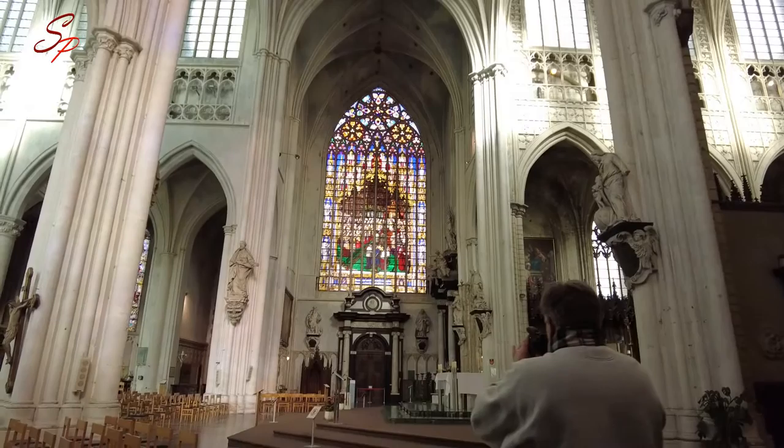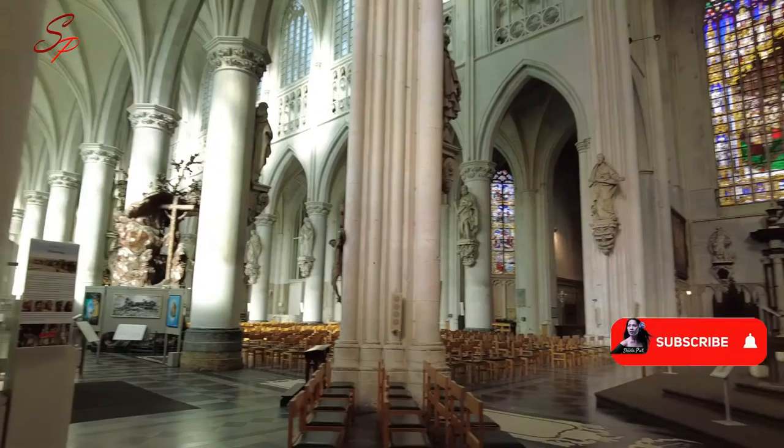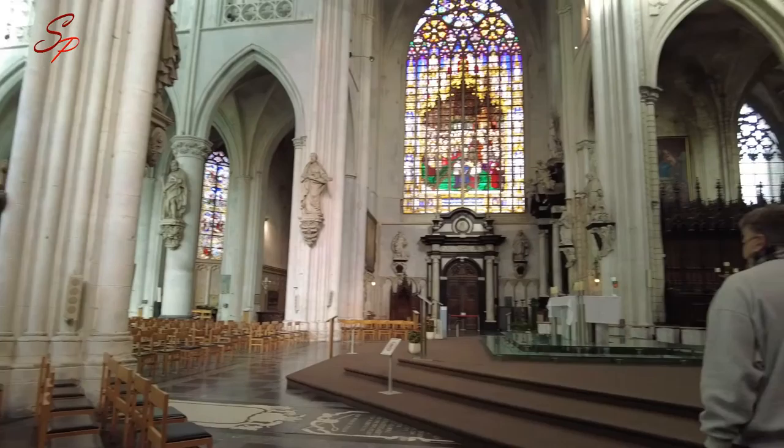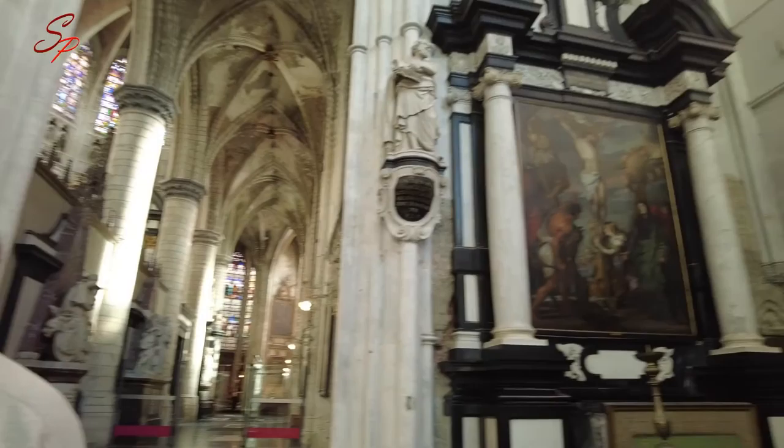Saint Rumbold's Cathedral in Mechelen is the main church of the Archdiocese of Mechelen-Brussels. As the seat of the Metropolitan of the Belgian Ecclesiastical Province, it is the Metropolitan Church of Belgium. The cathedral is especially famous for its more than 97 meter high tower with two carillons.